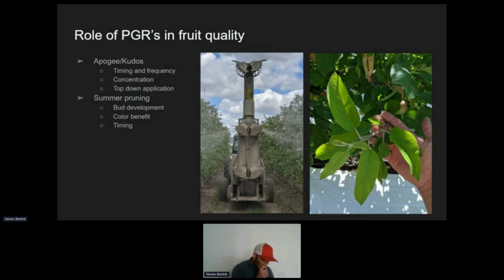I think it's also really important to think about the idea that we have a very small amount of time in a season to affect these things. And everything is so time sensitive. We need to make sure that our timing, whether it be for pruning or thinning or chemical thinning, growth regulators, whatever it is, is as correct as it can be, because it's a very short period of time. And the better we can make those decisions on time, that's going to increase our fruit quality. And that's the end goal here.